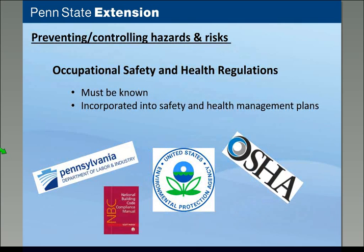Another thing within the preventing and controlling of hazards and risks is being mindful of what the different regulatory and code type things that exist that apply to your operation. Again, in the manual, there's a listing of these from OSHA things that apply to agriculture, labor and industry things, EPA, environmental protection agencies, building code, fire code, sorts of things that apply, and some of the ones that might apply to your operation. You should know what they are, because obviously you're responsible for that, and should know what those different things are.